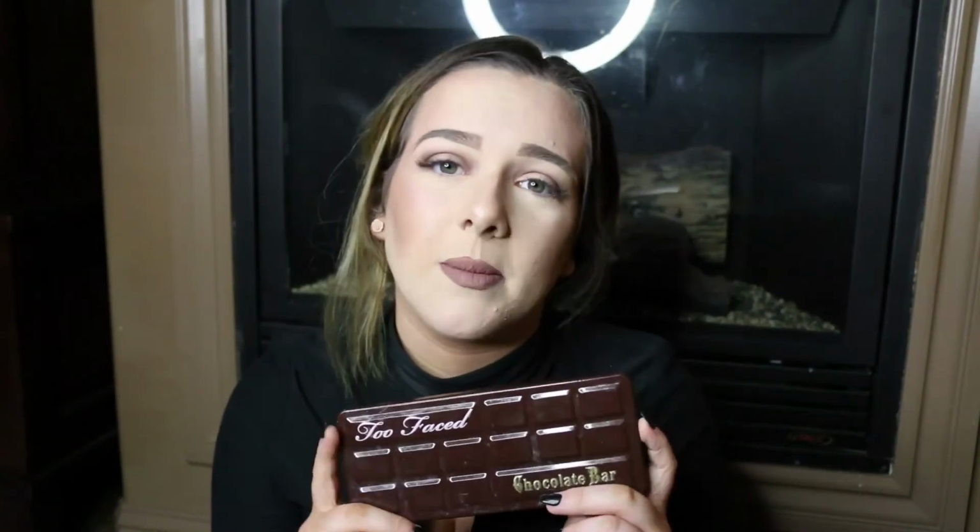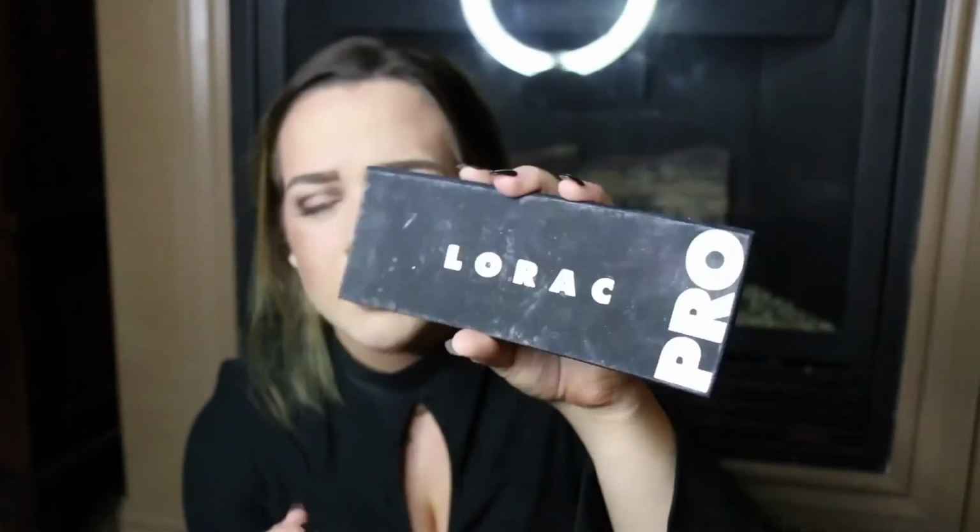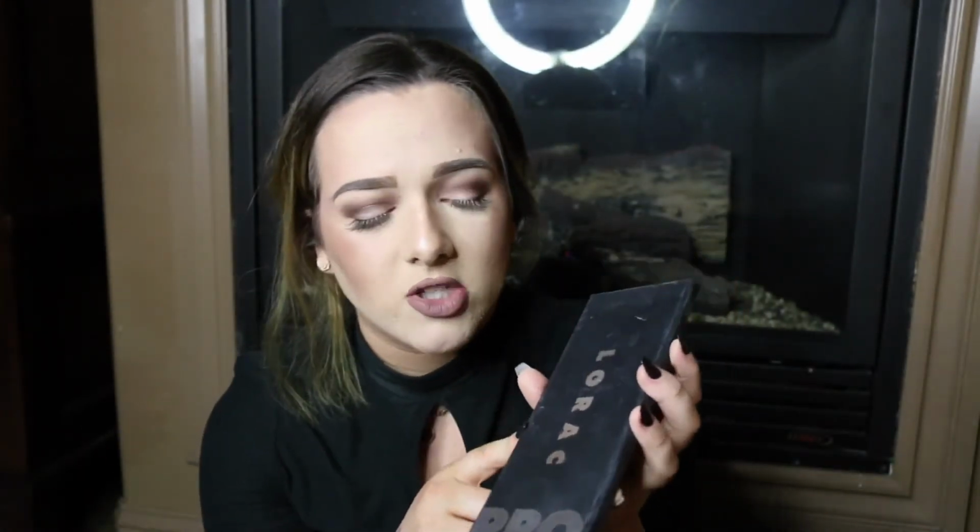I was thinking about trying the peach palette, but I just feel like the colors aren't for me. That's why I really do like this one, and me and Hector really like the way that this smells. One day I was in Ulta picking up some shampoo or something, and I found this palette. I haven't heard too much about Loreal, but I have seen people use it. This is the Loreal Pro palette. I think this is just the second one. I think the first one has a peach packaging.